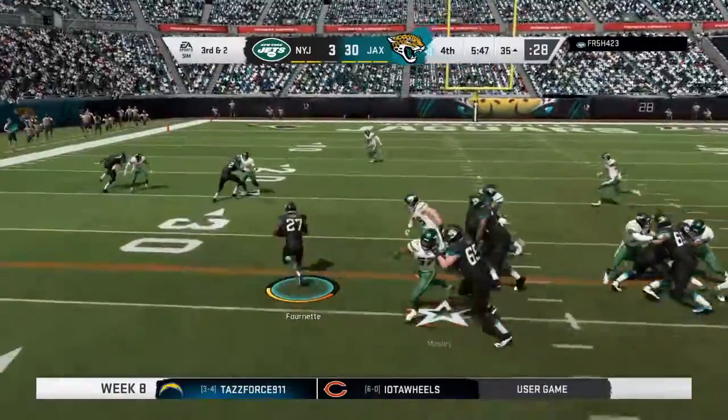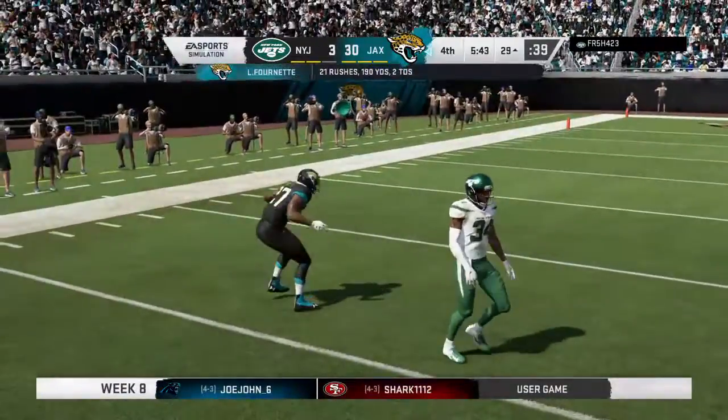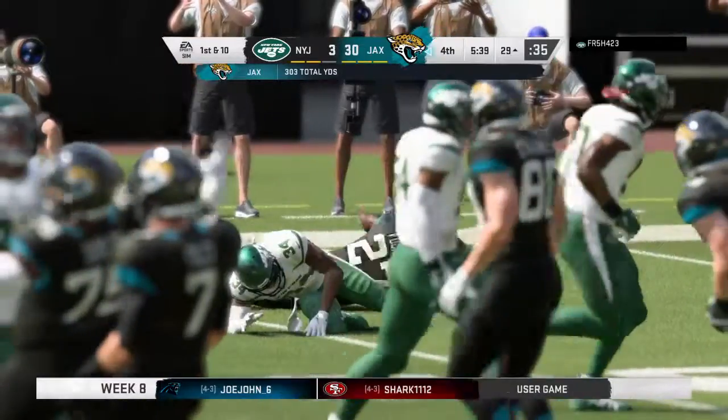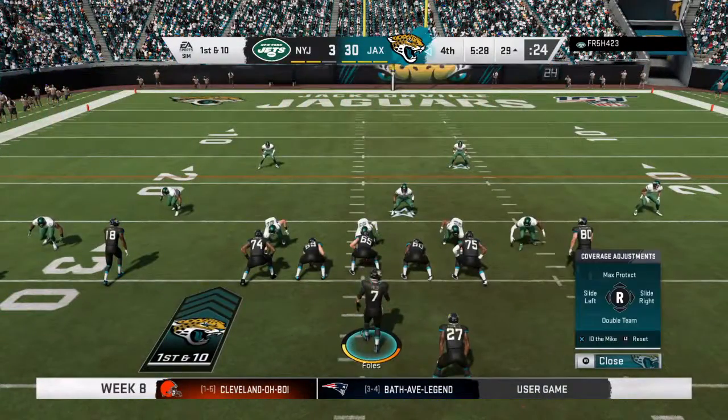After the penalty, it's Fournette. And he will be knocked down hard, but he will have the 1st down. Able to get what they need to keep the drive going with a 6-yard pickup on 3rd down. 1st and 10 at the 29-yard line.